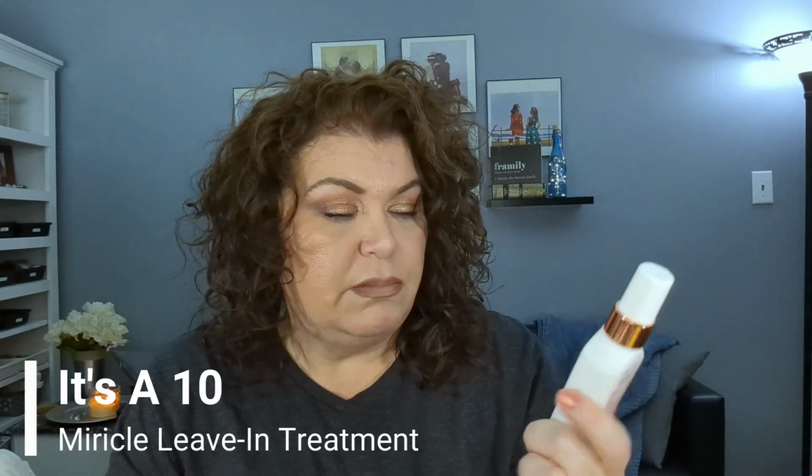I have the It's a 10 Coily Miracle Leave-In Treatment. I did get this from a beauty box, but I don't remember which one. I have curls, not coils, but I wasn't going to let it go to waste. I did not like the smell of it. It smells like coconut, and I don't like coconut. So I didn't like the smell of it, but I did love the way it worked in my hair.